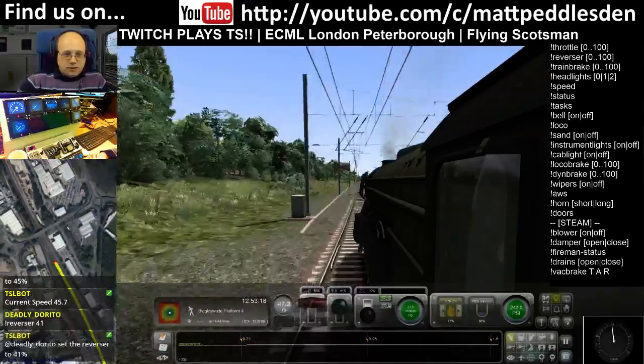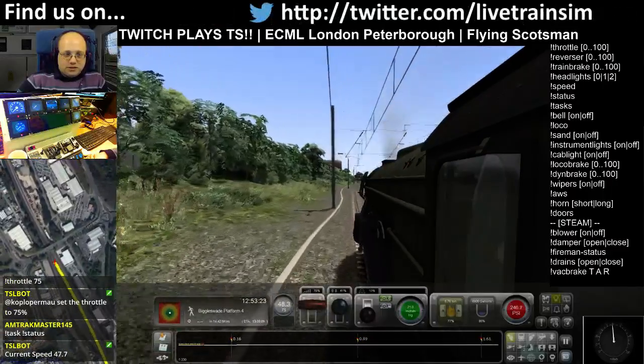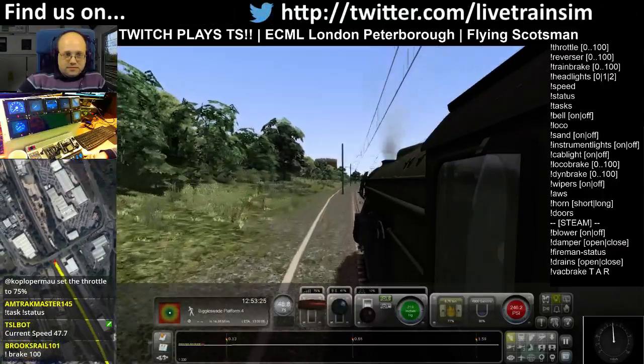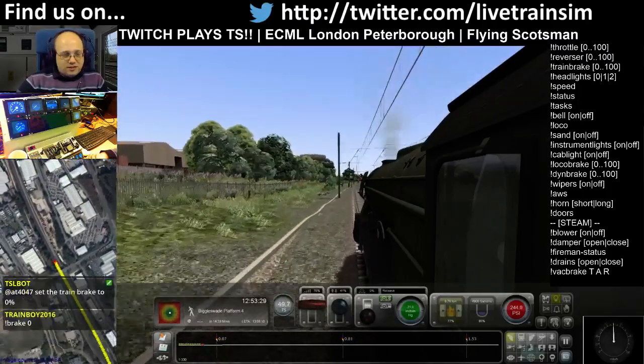So we're going to do the Twitch plays on the pump cart tomorrow. Should be interesting. Any consensus of what route you'd like to see the pump cart on?